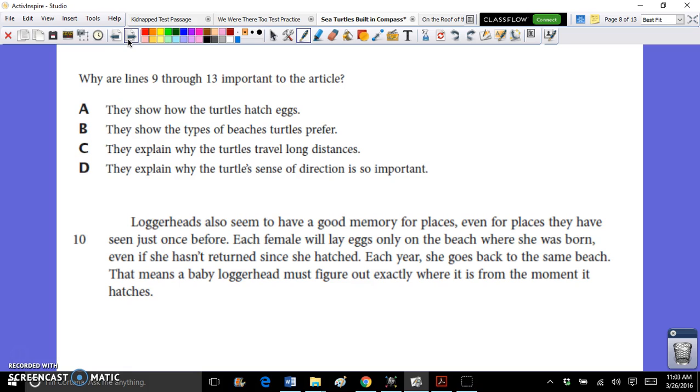All right, on to question 2. Why are lines 9 through 13 important to the article? Since it's asking me to look at a specific set of lines, I have to go back and reread it. When they want to know why something is important to the article, what they're really asking you to do is talk about the effect. What do they make you think, or what do you learn from those lines? And it should always be connected to the central idea. So what does this paragraph have to do with developing the central idea? What important piece of information do you actually learn from this paragraph?